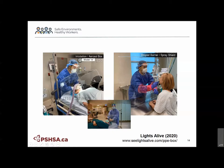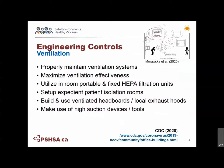Here you can see how this one on the right is not fully enclosed. It's a droplet barrier spray shield. And the thing about that is, if the room is sufficiently large, you can take advantage of the ventilation system in the room. It also uses bags that you put your arms through to contain any potential viruses coming through.